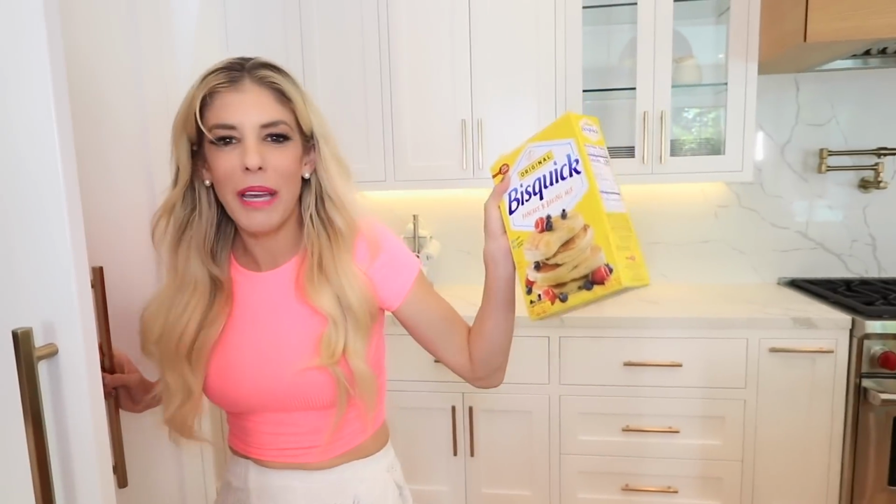Bisquick, because who makes pancakes from scratch? Nobody. These are so easy. It's like just add water, maybe a few eggs. This is my way to do pancakes.